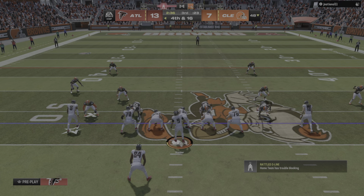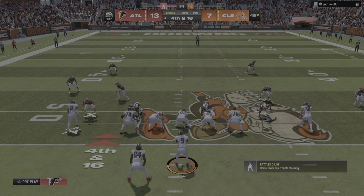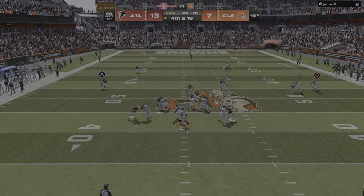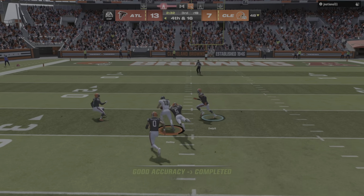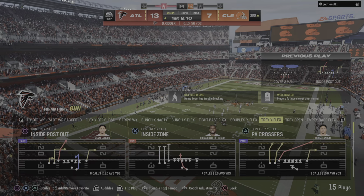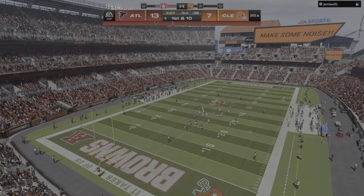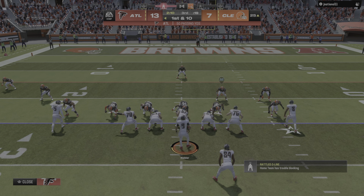So they're going to come to the line here, and it appears trying to go for it on fourth. Ritter looking to throw here on fourth. Able to find the open man. That's complete. And he is going to have a Falcons first down. And they convert in style right there. A big play on fourth and long.